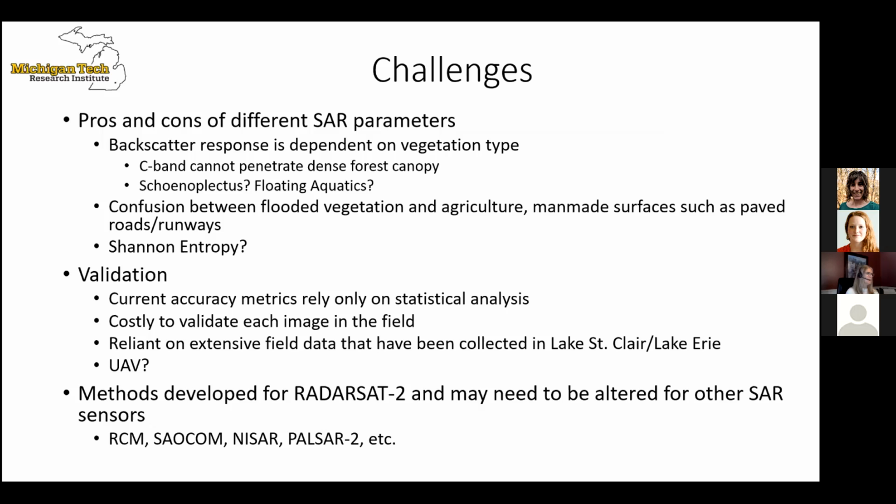We need to do more validation. A lot of our validation has been only in Lake St. Clair for this, and it's really kind of costly. So we looked into UAV, but we actually couldn't see past the vegetation with it, so that didn't work very well. And then we're also working on taking these methods that we developed for RadarSat-2 and making them work for other sensors, in particular Sentinel-1, because it's all on the cloud and it's all saved, what's collected, and it's free. But looking at L-band for the future is another challenge that we'll be doing.